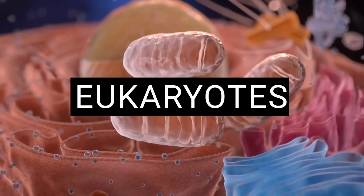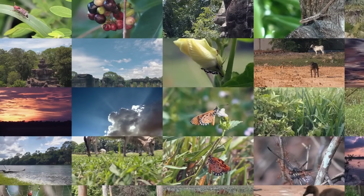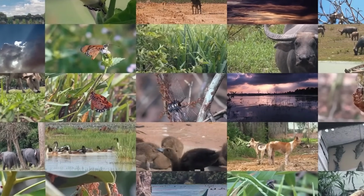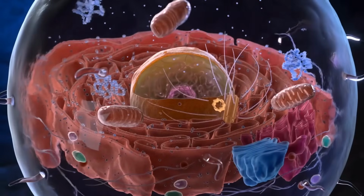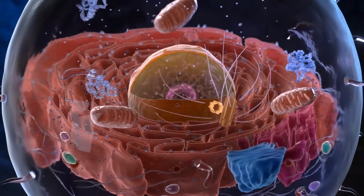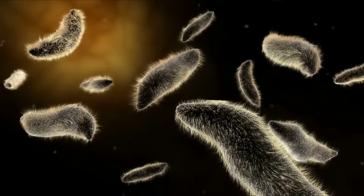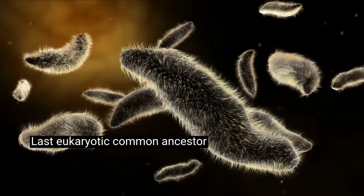The members of this family that exist today include plants, fungi, animals, and even those tiny organisms with just one cell, such as amoeba. All living things with nuclei in their cells, including us, can trace their family tree back to one of the oldest members of this family. That one is called the last eukaryotic common ancestor, and it lived more than 1.2 billion years ago.